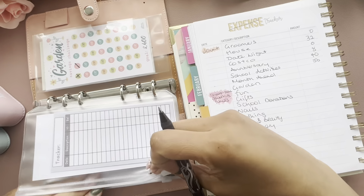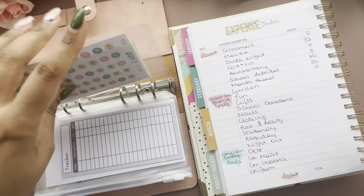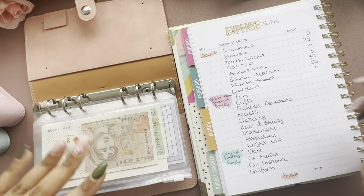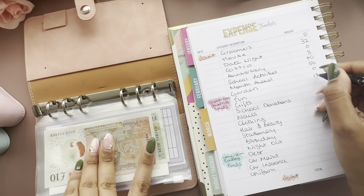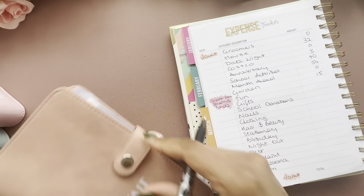Month ahead, it's got 0 still. That needs to be worked on. I didn't put garden in, but 15 in, oh no I did, it's right there, 15 in garden. So that's our joint one all done.